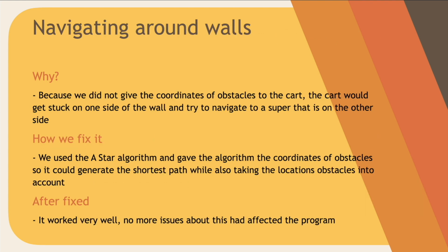And finally, the largest problem with our old programs that utilized the Dijkstra algorithm was that it could not navigate around walls, simply because we did not give the coordinates of obstacles to the cart, and the cart would get stuck. For example, this cart would be stuck on one side of the wall, trying to navigate to the other side while not knowing that there's an obstacle that is blocking it from going through.